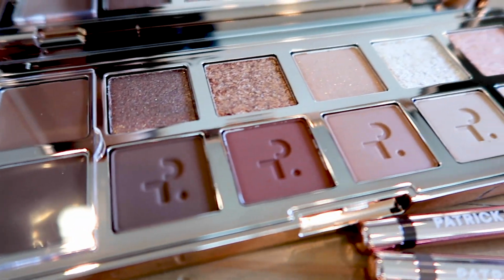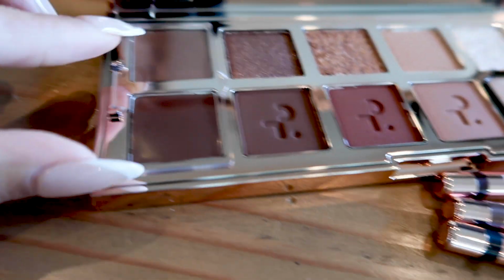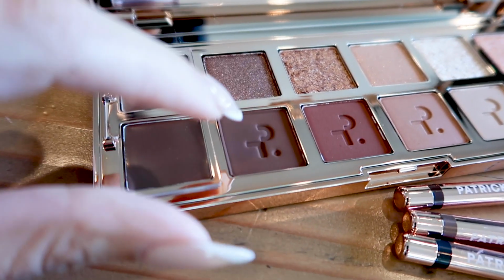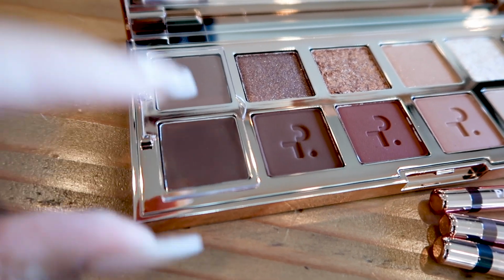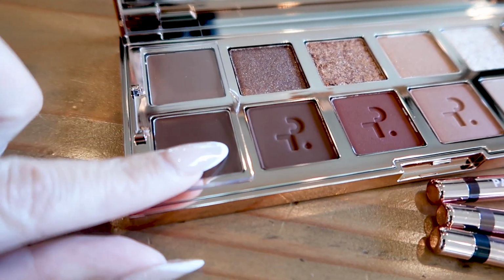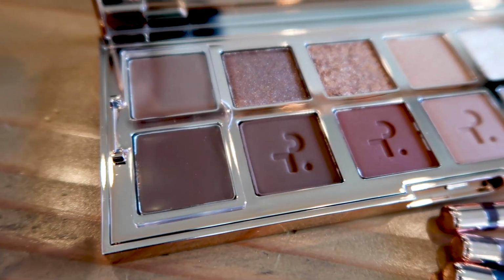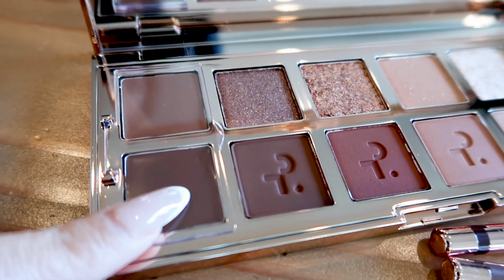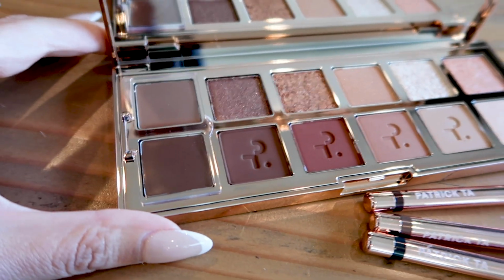This is so gorgeous. These are actually creams and I love that they have this little plastic cover so the powder doesn't go into the creams. These two shades will be perfect as a base shade all over your lid. You know when you apply a cream before you do shadow, it just makes the shadow stand out so much more. So I love this idea. You guys know I will be using this in a tutorial very soon.